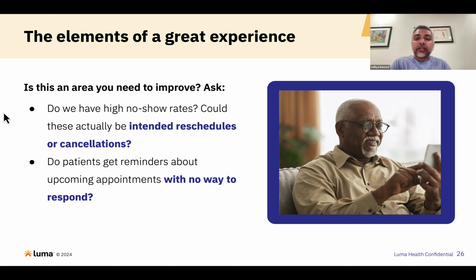First and foremost, did the patient actually need to cancel? That's a question we should always be asking. Or were they still looking for care, but that time was no longer appropriate or available for them? And then, were you giving them that reminder? As I said, reminders are not the solution.